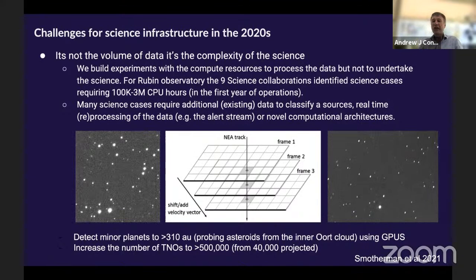With work that's been done by people like Hayden Smotherman at UW, you can implement these digital tracking technologies using GPUs, where you can now search for about 1 billion candidate trajectories in a minute. If you connect those shift and stack to a deep learning network, you can get rid of the artifacts when you pick the wrong trajectory and are just identifying junk, and you can begin to identify a large number of asteroids.